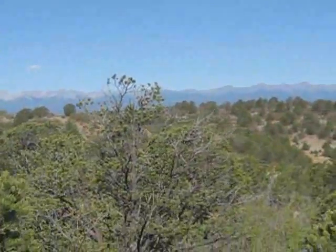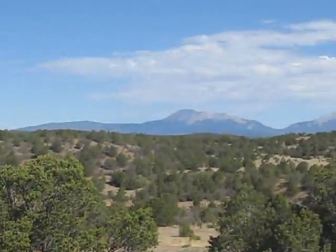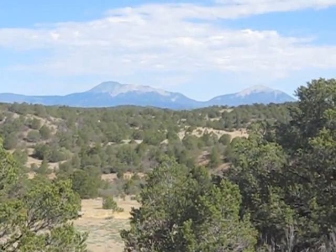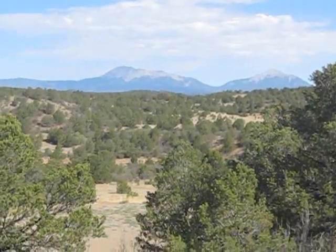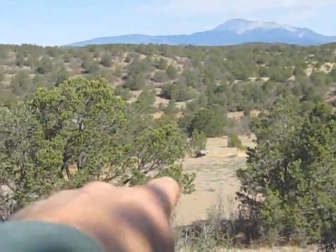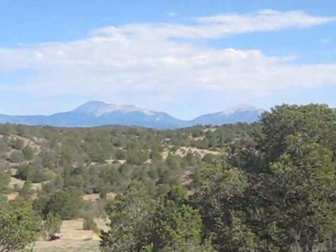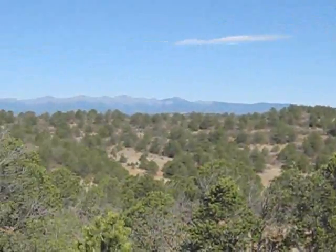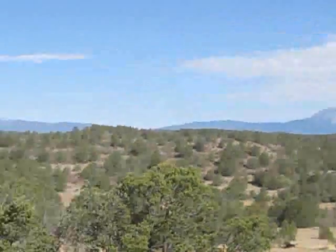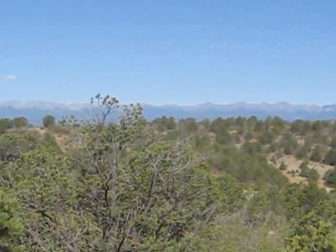So you have the Sangre de Cristos. This would be the best build site when I'm standing on here. You really get a 360-degree view, and you get a real good feel of your land and oversee most of it as well. A little pad site for RV and camping right now. It's right there below my feet. So that's the east and west Spanish Peak, and that's about northwest of the site here. And then you have the Sangre de Cristos, it's about west.